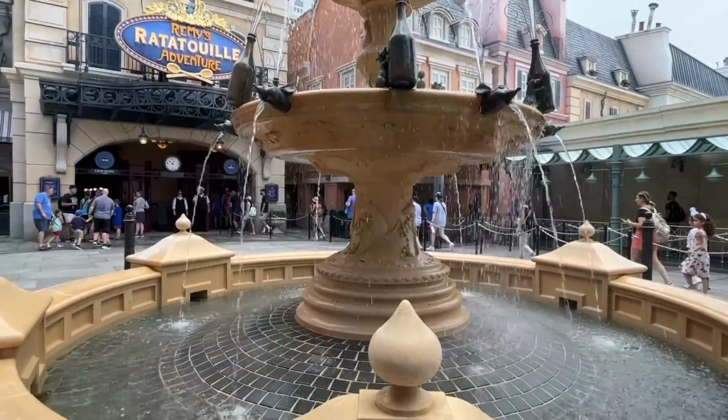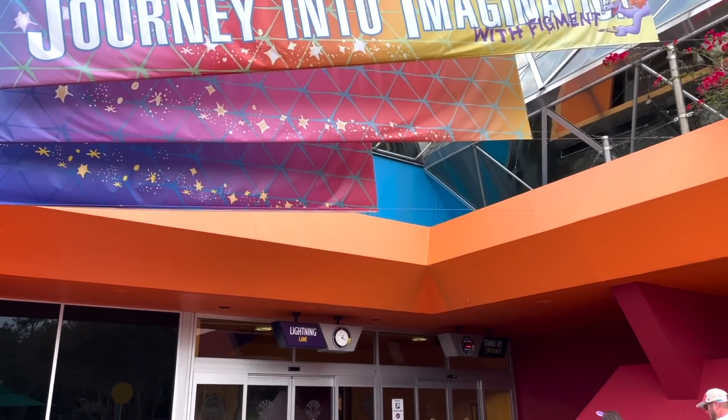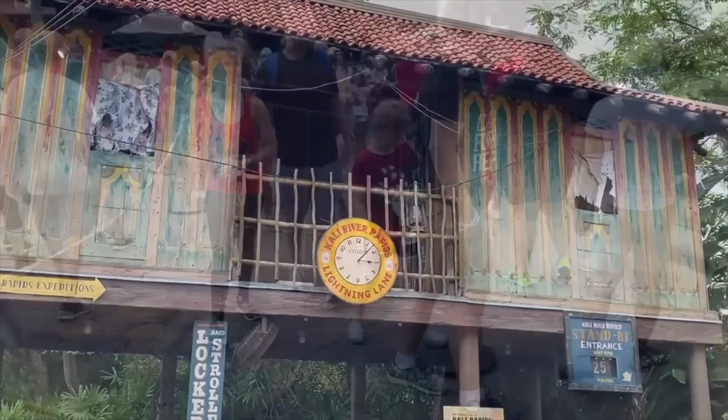Epcot and Animal Kingdom, on the other hand, don't feel as necessary. Epcot has several B-tier rides that you won't really need those Lightning Lane benefits for, and Animal Kingdom doesn't have a whole lot of rides in its park to begin with, so you might just want to skip over those extra expenses for either park.